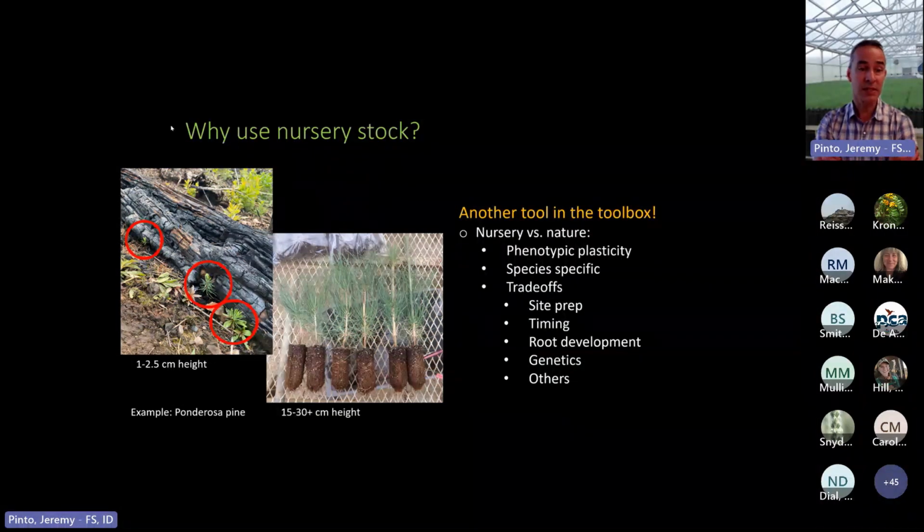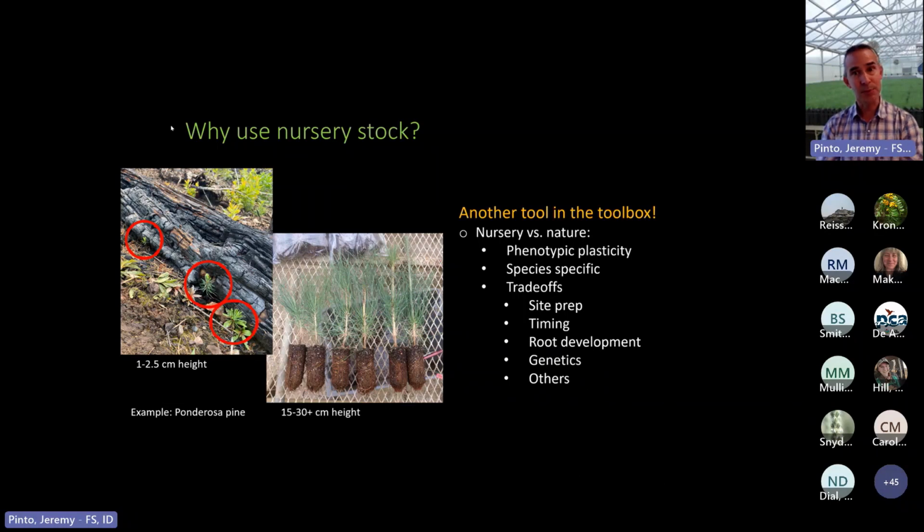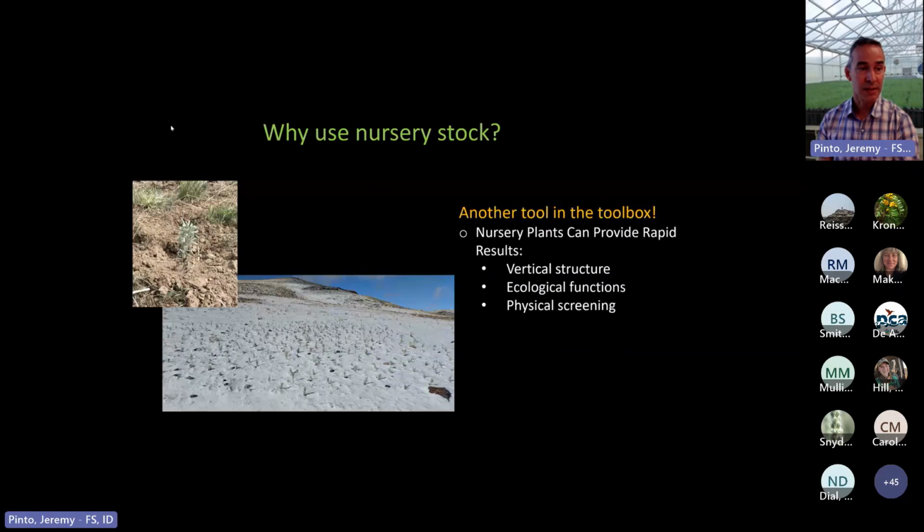These have been grown one season in the greenhouse, and they're 15 to 30 centimeters in height and have some fairly decent root systems. Of course, they're nursery produced seedlings, so their root systems are a little bit different than what you would see in the field, but this is the nursery versus nature scenario. Little tiny things may take a little while, or we can flex the plastic nature of what these seedlings are capable of by providing the optimal nutrients and environment to grow in, and create something fairly substantial that can be planted for effects that can be seen quicker in some situations. And again, it really depends on the restoration context that you're working in.